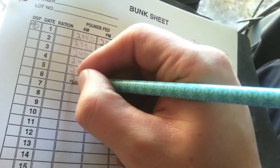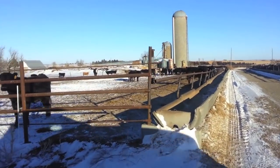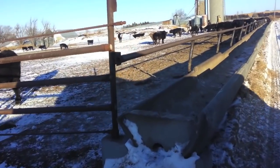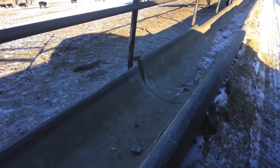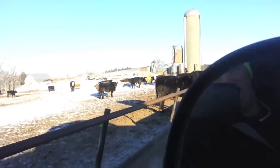Once a pen has been fed, the amount is written down so the farmer can keep track of what is fed each day. In the morning before chore time, the farmer will examine the bunks to see if the cattle have eaten what was given to them. If they have, the amount of feed they get will increase. If they haven't, it will be cut back.